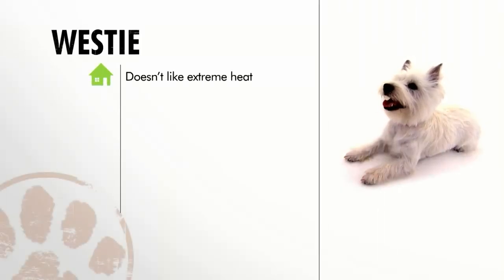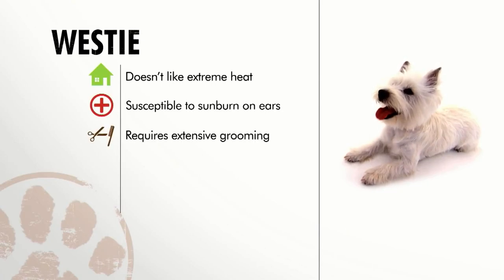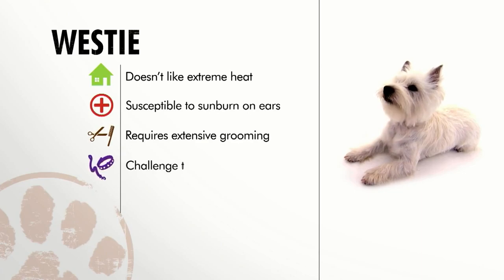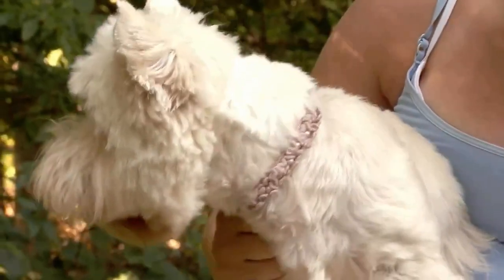The Westie does not like extreme heat. Generally healthy, but susceptible to sunburn on the ears. Keeping the breed's coat in good condition can be a chore, and a strong will makes it a challenge to train. Generally, this is a great family pet. I love Westies. Westies are great.